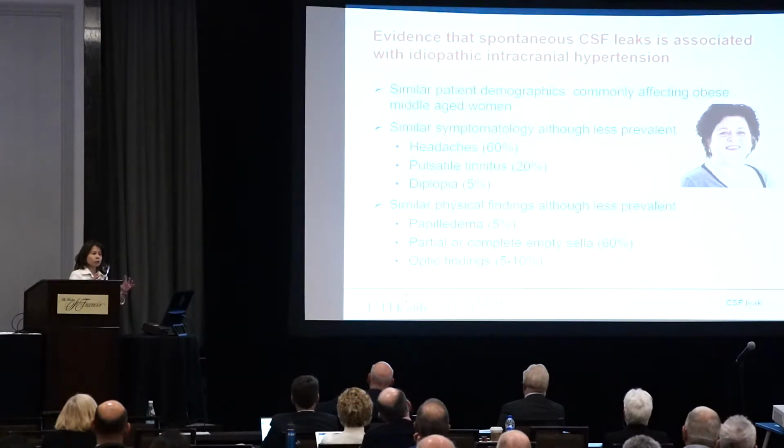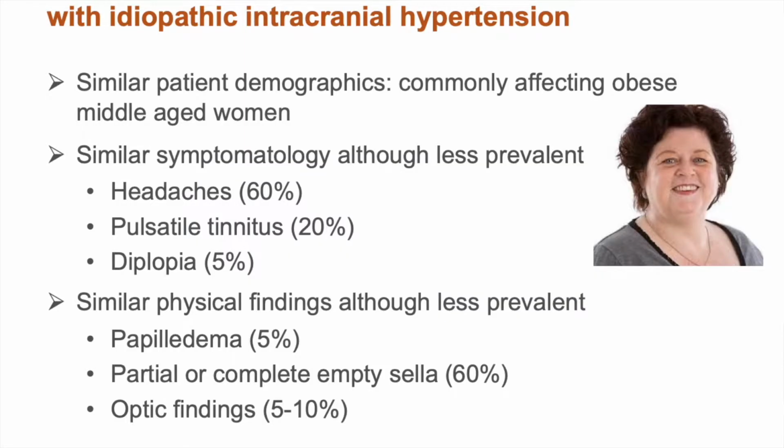And then physicians started looking at the commonalities of these two diseases and found that there were a lot of similarities, such as the demographics, commonly affecting middle-aged women that were obese, with some of the similar symptomatology. Many of the patients might describe pulsatile tinnitus and headaches, as well as MRI or CT findings of evidence of a partial or complete empty sella in both of these groups.